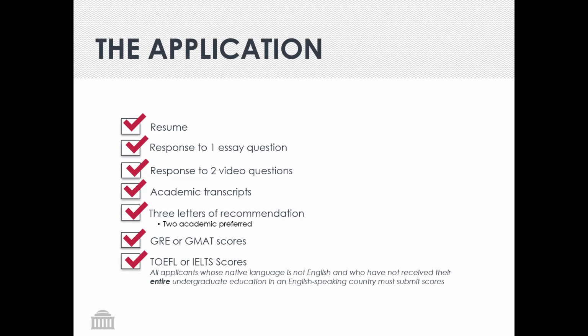A response to one essay question. That essay question you can read both in the application and online. It says, please describe your reason for pursuing the Master of Business Analytics. What do you hope to gain? And what are your career aspirations? We do ask you to do that in 500 words.